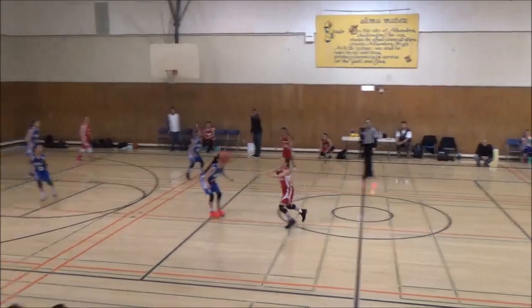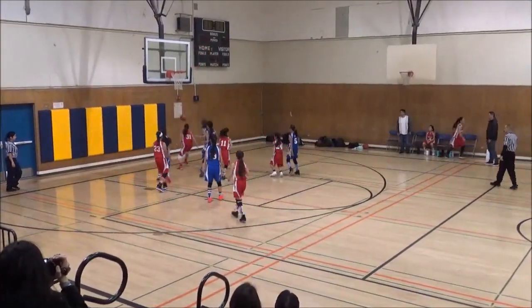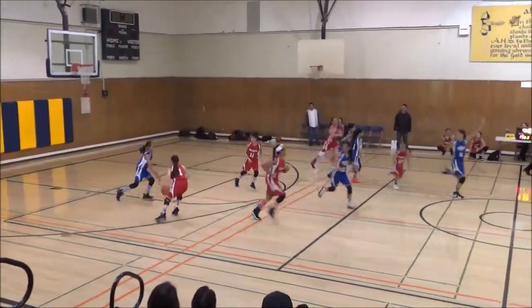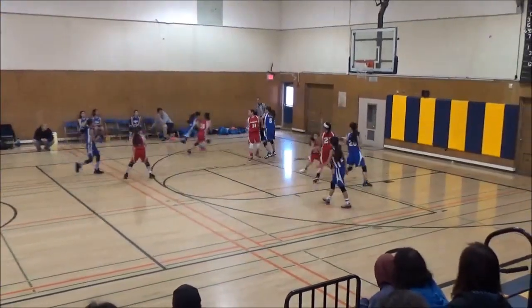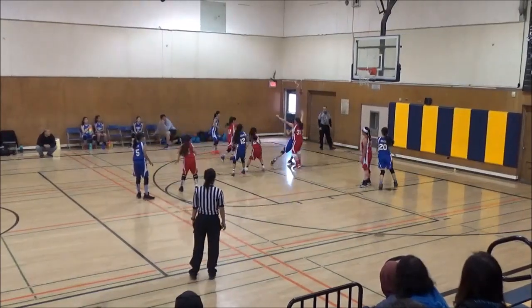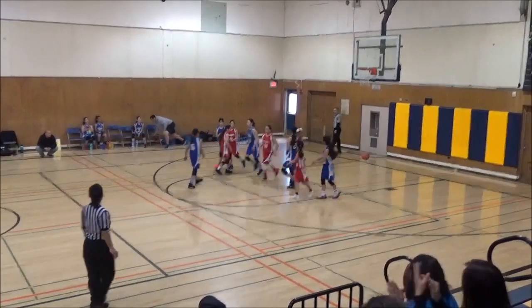Kelly pushing it up. Oh, good move by Taylor, and no foul. Oh, almost a good save by G. Number 5 over to 13, drive in, no, gets cut off by Taylor. Where's it going? Back in low to number 6 with a spin move and off the glass.